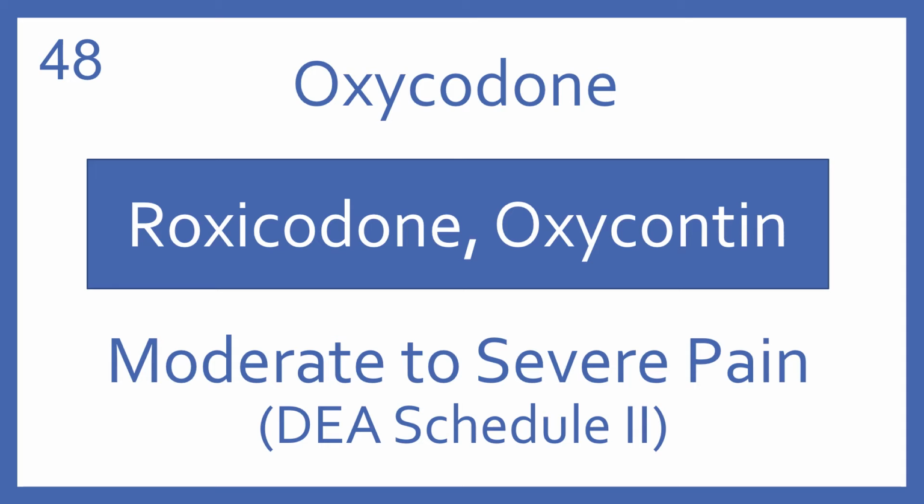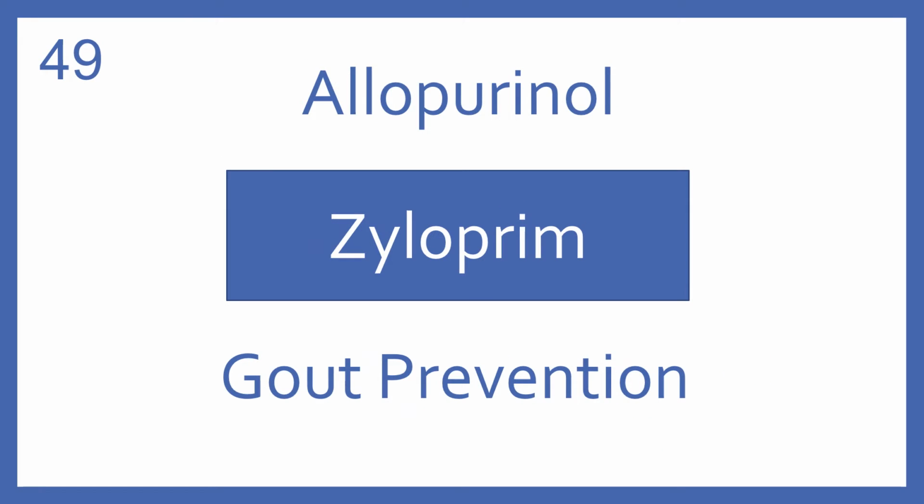Oxycodone, brand name Roxicodone or Oxycontin. Oxycodone is an opioid analgesic for moderate to severe pain. It's a DEA Schedule II. Allopurinol, brand name Zyloprim. Allopurinol is a xanthine oxidase inhibitor for gout prevention.